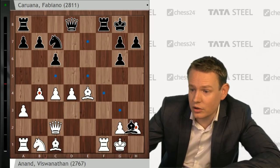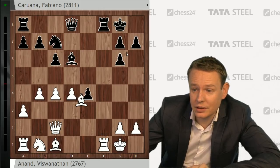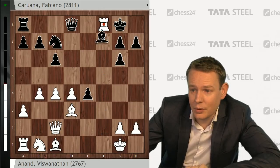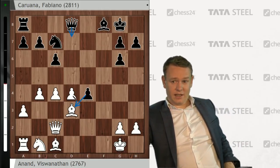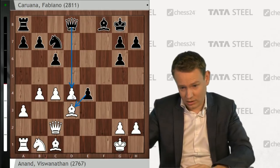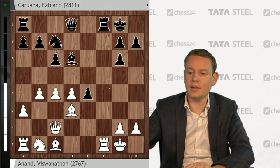Bishop e4, no good because of bishop h2, followed by rook takes f1. Black is better. Rook takes f8. The point is bishop takes f8 with sort of a double attack. E takes d3 and queen takes d4. Not easy to parry both, or impossible to parry both. So once again, black is okay.